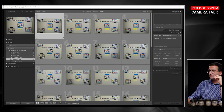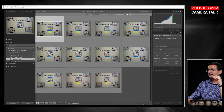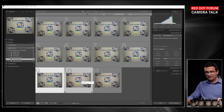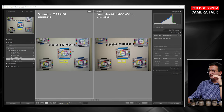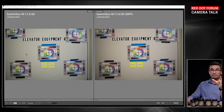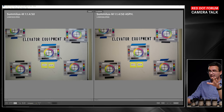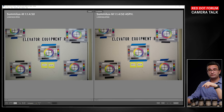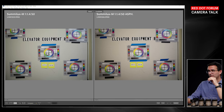If we talk about sharpness, this is really where I want to show you guys something. The old elevator equipment sharpness test. Everyone loves the elevator equipment room sharpness test. So here we have, on the left, the very latest version 3 pre-aspheric, meaning a 90s era lens, 1995, compared to the lens that came right after, which is the aspheric version 1. You can see I have my little labels this time.